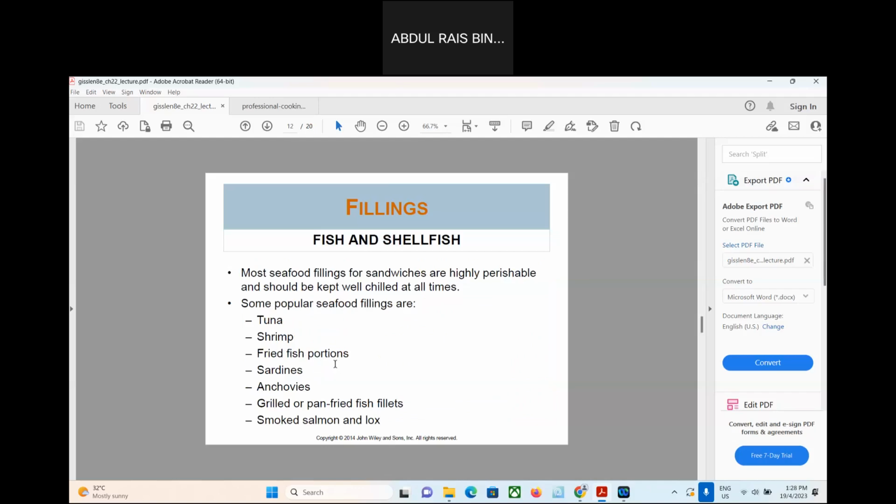Okay, as for fish and shellfish, selalunya kita akan guna isi je lah. Susah atau jarang sekali you nak guna a whole fish fillet ataupun a half of fish, quarter fish or whole fish untuk makan sebab when you eat sandwiches, selalunya it has to be free from tulang lah, okay. So tak kisahlah tuna ke, shrimp ke, sardine, selalunya kita dah guna yang setiap ada dalam tin dah. Shrimp ni biasanya kita dah kupas, okay. Same goes for the other types of fish.